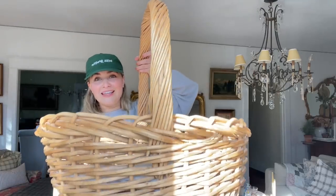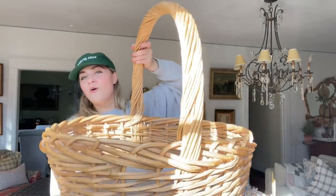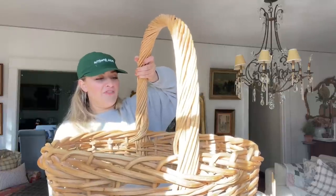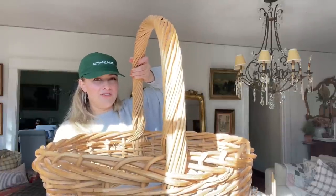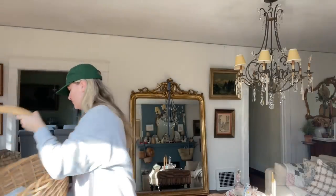It's so big. I think what I'm gonna do with this is make it into a cat bed. I think I'm gonna put a little cushion or quilt in there and then make it into a bed for my cats. I don't know, is that weird or is that cute? You tell me. But yeah, this is my favorite thing, for sure. For sure, my favorite thing that I thrifted.